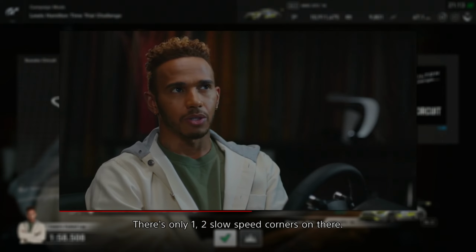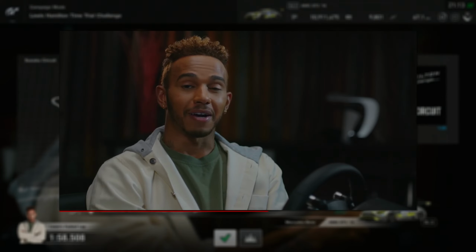There's only two slow speed corners on there. So I hope that you enjoy it as much as I do.